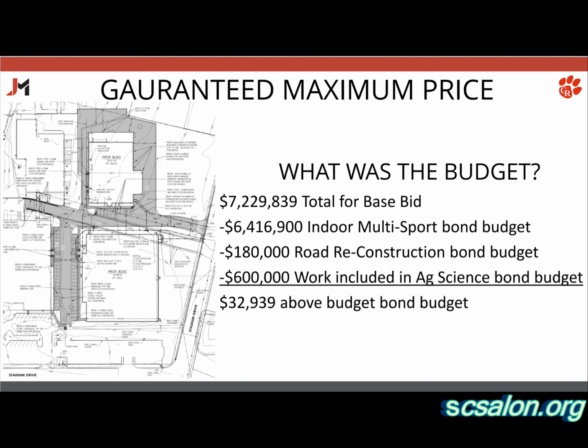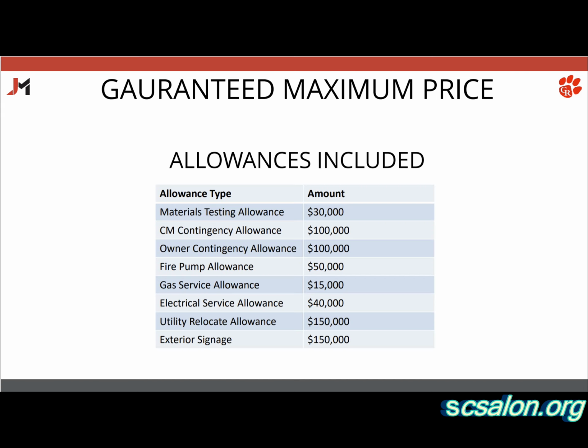And then the flat work, the paving, the earthwork, the flat work, and the site utilities for the Ag Science Center comes out at about $600,000. So that's work that's accounted for in a different budget. Okay, so if we take all that out, for base bid, we're $32,000 over where we thought we would be, okay, with the bond budget.